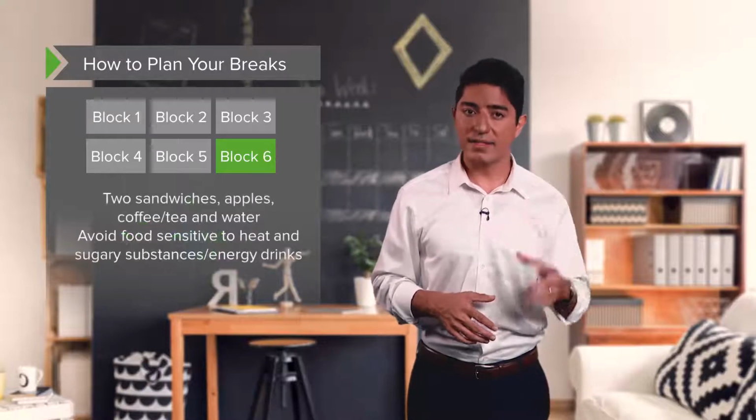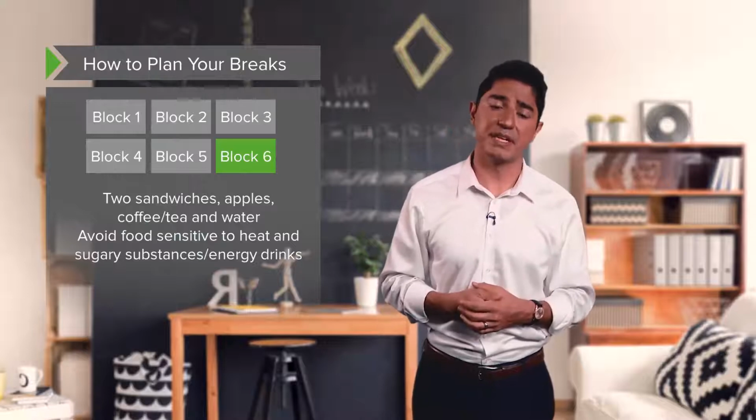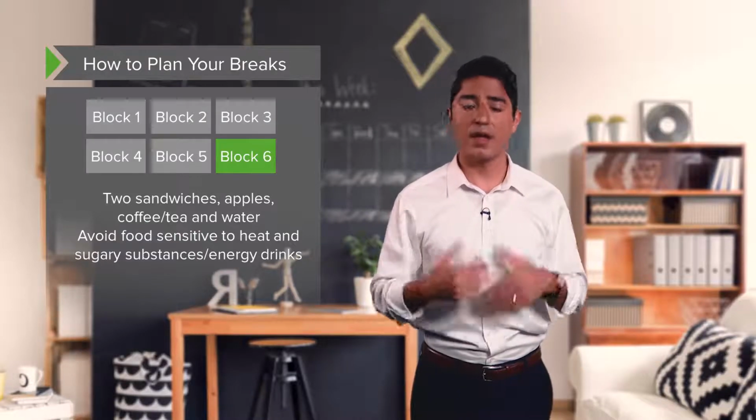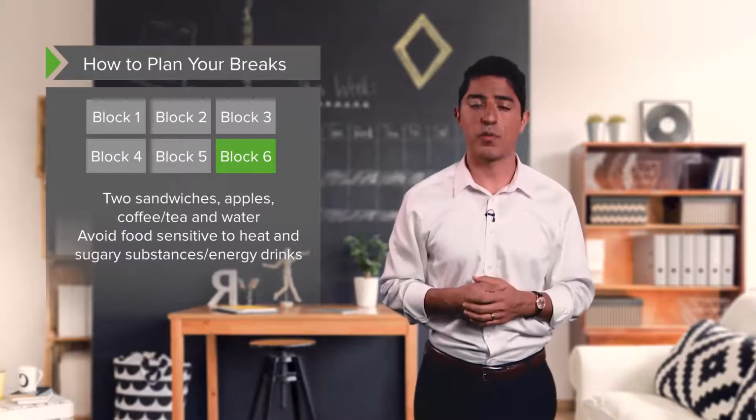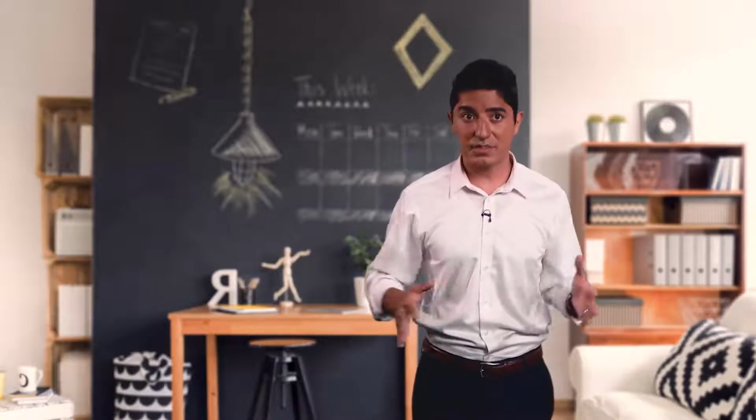Now, I say bring 2 sandwiches with you. 1 whole sandwich you'll eat after block 3, and the rest of the sandwiches are spread up 1/4 between all the other blocks. I say eat whatever sandwich you like, all right? The whole point here is avoid sandwich items or any food items that are sensitive to heat or could go bad. The last thing that you're going to want is to have some GI upset or aggravation during exam day. You don't want to get cramps or have to go to the bathroom suddenly.